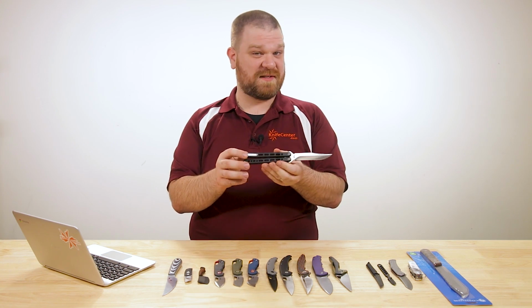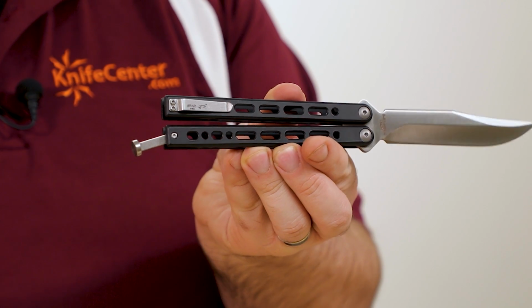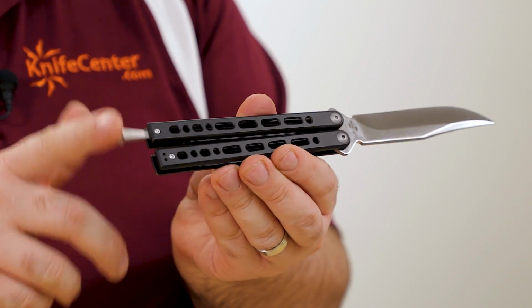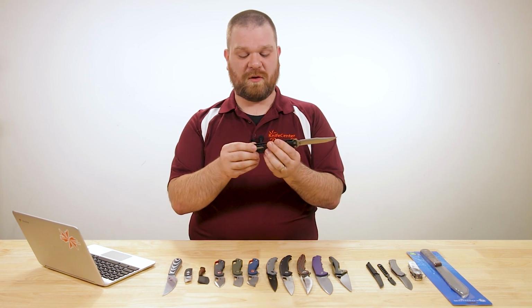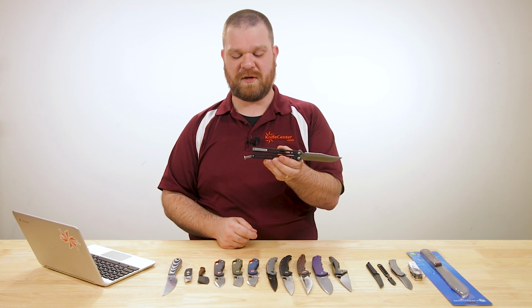Now, as far as carrying this knife, you could actually use this knife as an EDC pretty easily because it does come with a pocket clip. It is removable and you could put it on either side. And like the latch, that also gives you another kind of visual as well as tactile reminder of which handle you're actually on when you're practicing or performing your tricks.